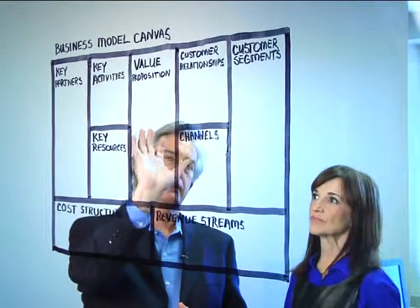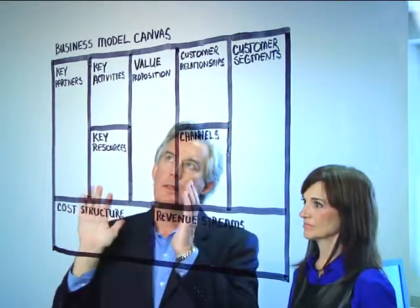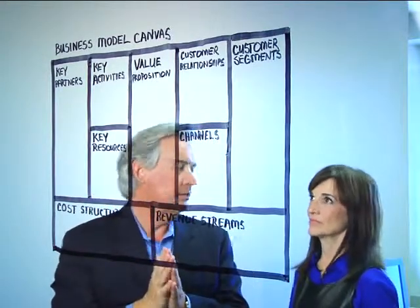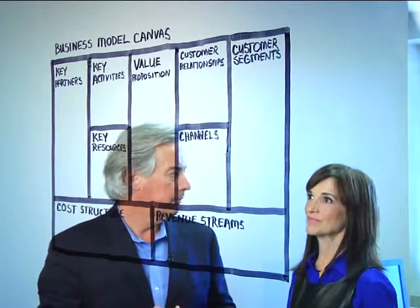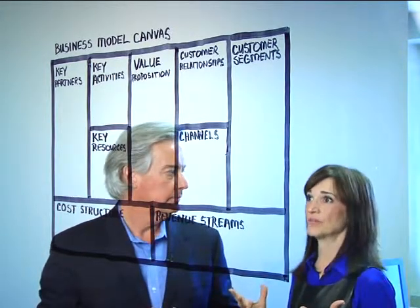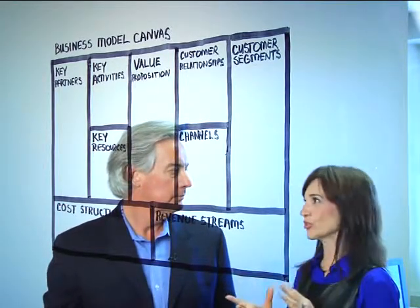So Andrea, the customer side of the business model canvas is really built around value and what people are willing to pay for. This side of the business model canvas is really about efficiency. And let's start with key activities, all the things that a business needs to do to support the customer side of the canvas. So the thinking here that I think is really important for a business leader is that you can't do everything. You absolutely have to make choices.